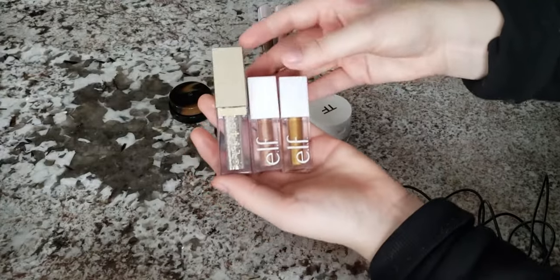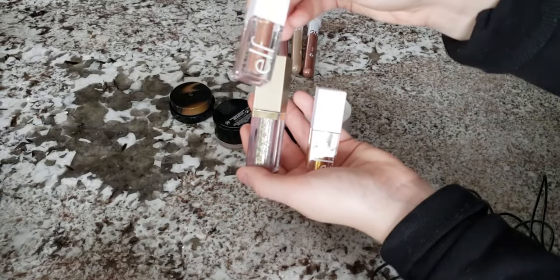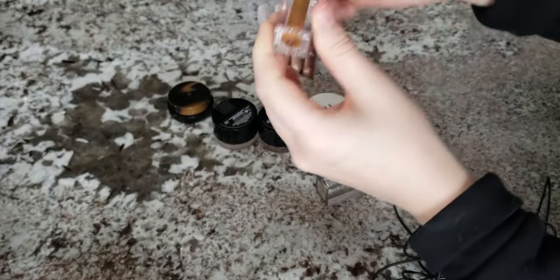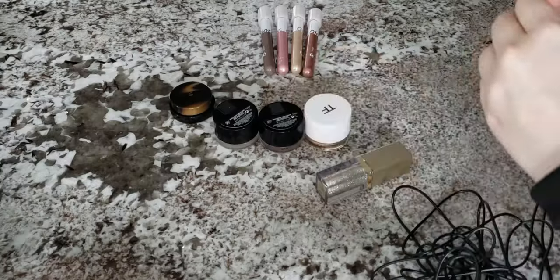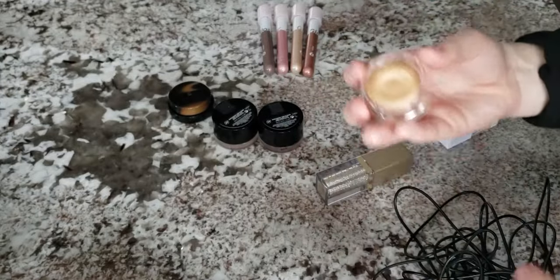These kind of liquid shadows, I love this color. It's Flirty Birdie by e.l.f. Beautiful. This is 24 karat gold. Mm-hmm, that's pretty gold. And then this Tom Ford shadow in Sun Worship, it's cream and powder.